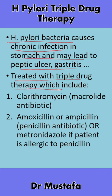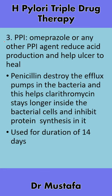pylori infection, which include the first agent, which is the clarithromycin, the second agent as amoxicillin or ampicillin, or metronidazole if the patient is allergic to penicillin. The third agent is a proton pump inhibitor, which is omeprazole or any other PPI agent to reduce acid production and help ulcer to heal.